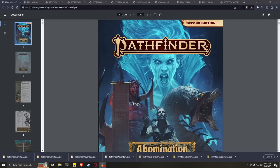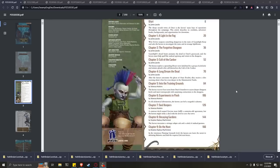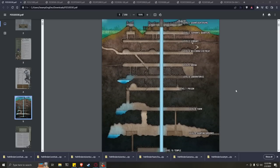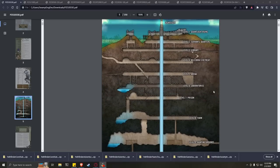600 and something odd plus pages is your big one, but the biggest adventure that you're going to get here is the Abomination Vaults. This is a mega dungeon adventure. If you're unfamiliar with the classical mega dungeon, the idea is that rather than multiple small adventures, a campaign that maybe takes place over a continent, you have, generally speaking, some sort of hook or town that acts as your home base, and then one dungeon that all the players have to dive deep in.